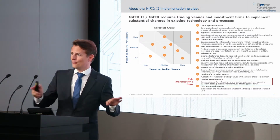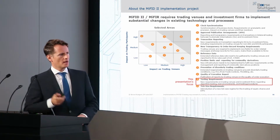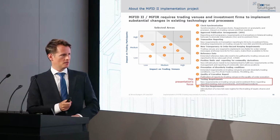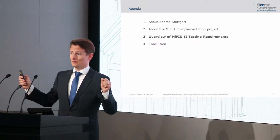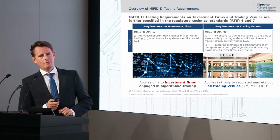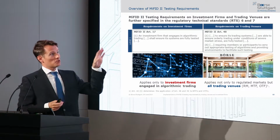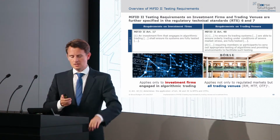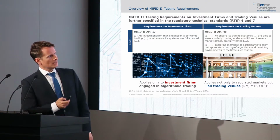Tick size requirements: I think everybody is quite well set up now. So today's presentation is about the testing requirements. Now we come to the overview of the testing requirements. Maybe I won't bore you with the MiFID II requirements, but just for completion purposes, MiFID II Article 17 is on investment firms, and MiFID II Article 48 is on trading venues.